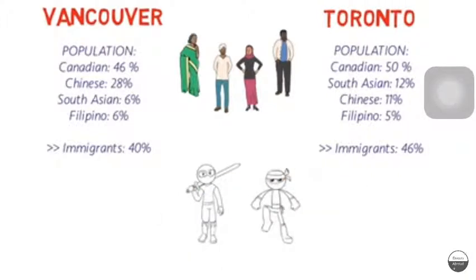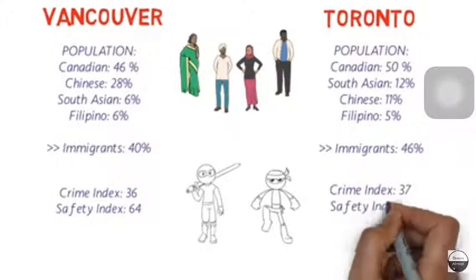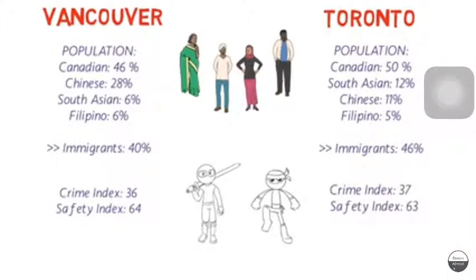Of course, we want to go to a safer city, a safer place where we can live with our families without any worries. So the crime index in Vancouver is 36, while the safety index is 64. Toronto is very similar. The crime index is 37, while the safety index is 63.